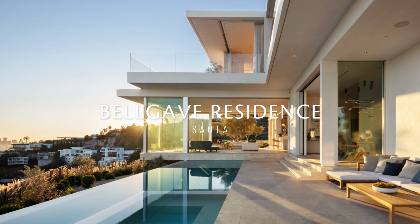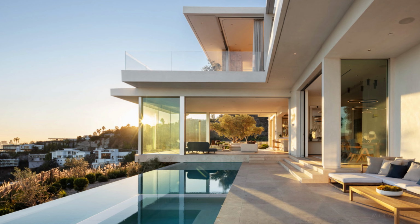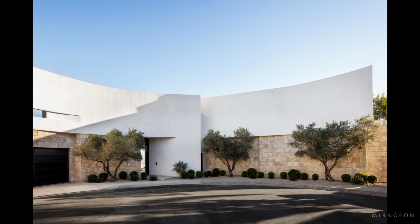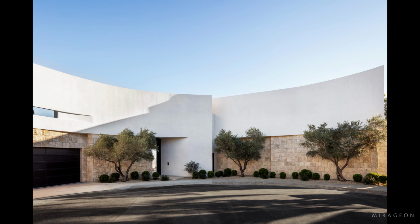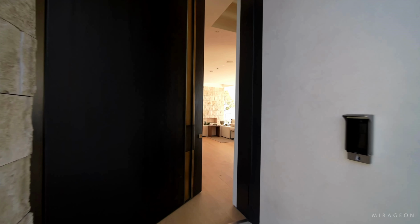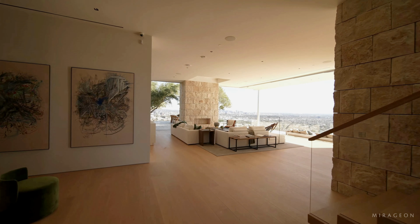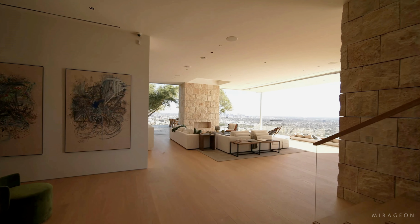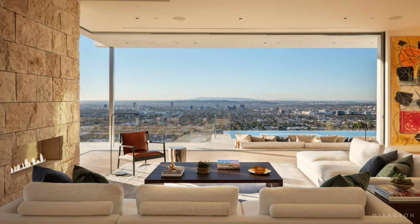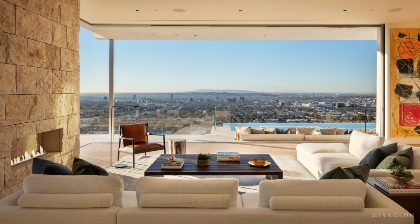Perched atop the Hollywood Hills, Bellgave stands as a tribute to 1950s Californian modernism. Drawing inspiration from mid-century landmarks, notably Pierre Koenig's iconic Stahl House, Case Study House number 22, Bellgave reimagines and extends the ethos of indoor-outdoor living that defines Los Angeles.